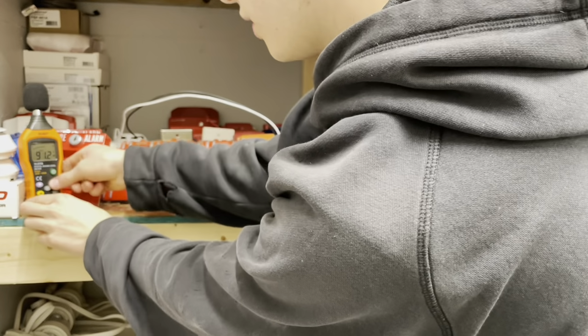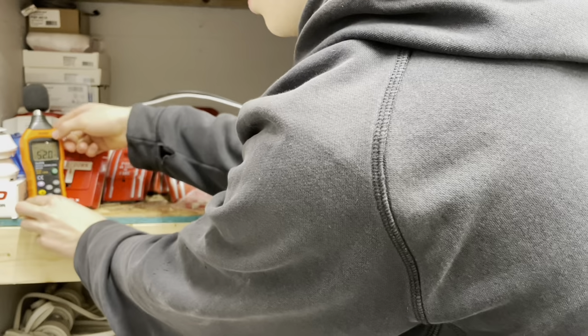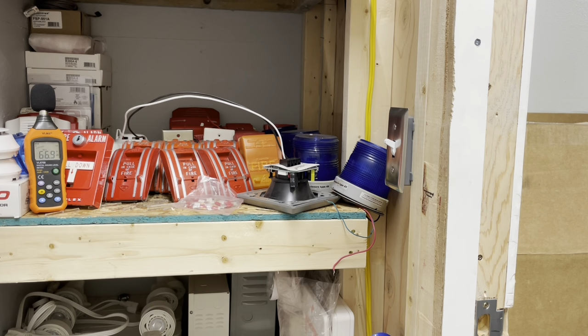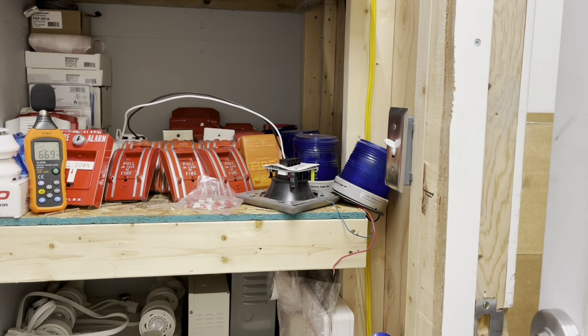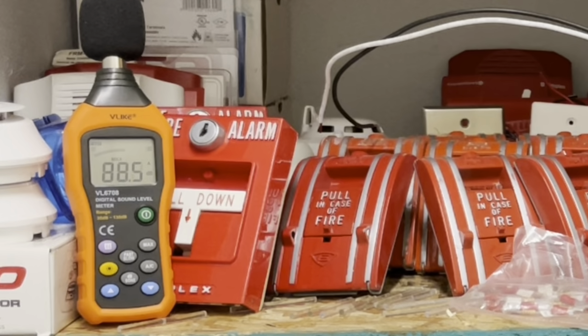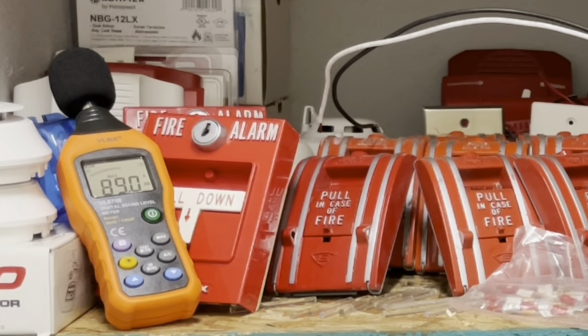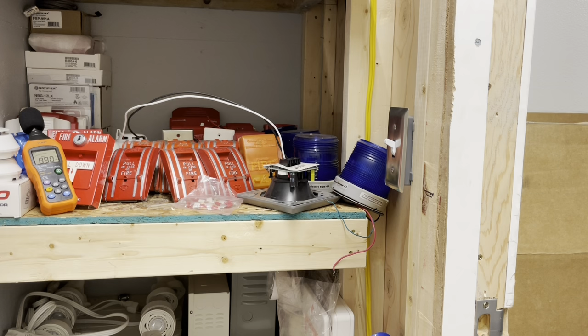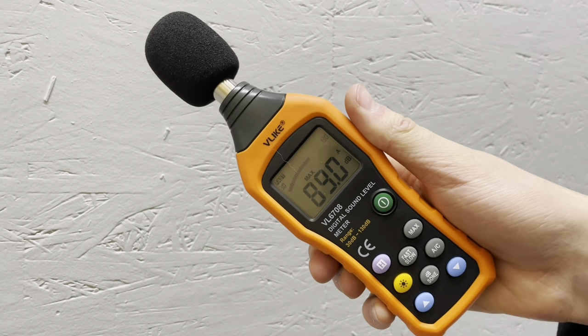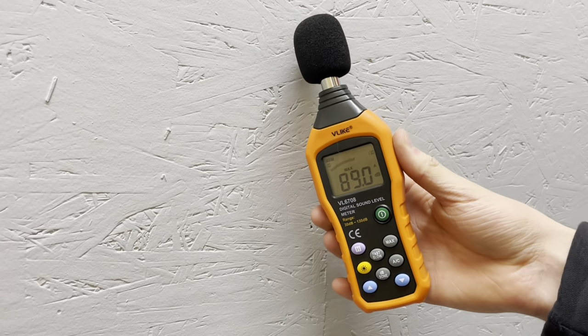Okay, back in our room here, we're gonna take it off of max. And we are back on max again. And I will close the door and go ring my horn. So what, 89 decibels? We were close, but we weren't as loud as the bell. We'll write that down and we'll try it again at 10 feet away in the open space.